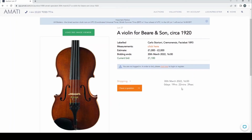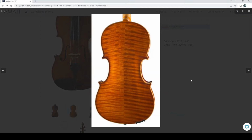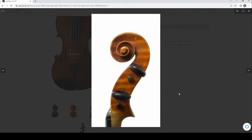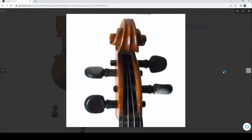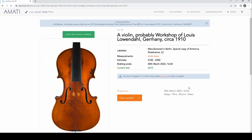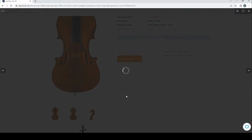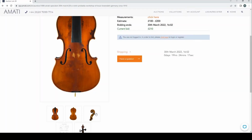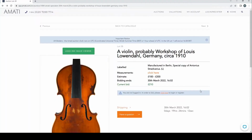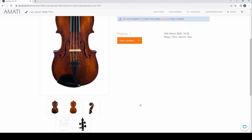And a violin for Beer and Sons, circa 1920. Current bid £1,100. Always popular, these instruments that were made for Beer and Son. They always seem to do quite well at auction. And a violin, probably Workshop of Louis Lowendahl, Germany, circa 1910. This one has a bid of 210 so far. And a violin, Mark Nikirkin, circa 1780. No bids on that.